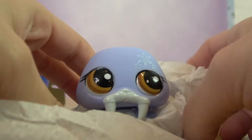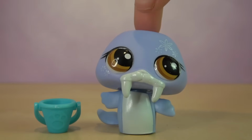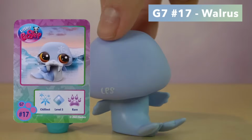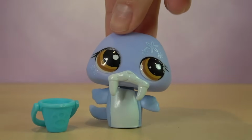Oh, wait! Oh, we got the walrus this time. Oh, wow, he's huge. So this guy is shining, shimmering, splendid. So much glossy paint, but such a beautiful blue color scheme. And this marks another first in my collection.